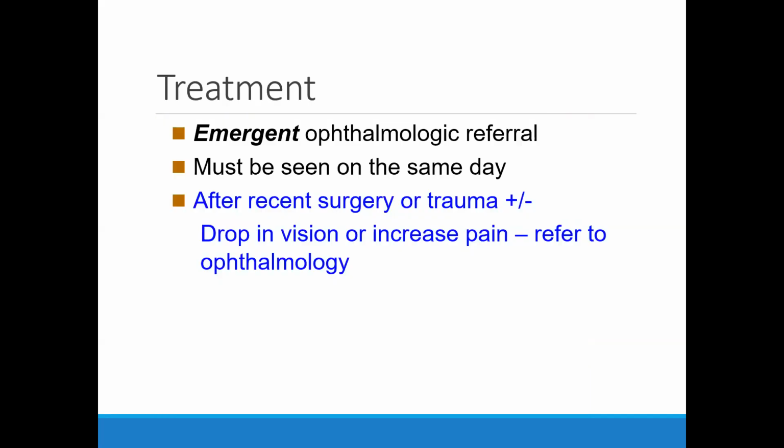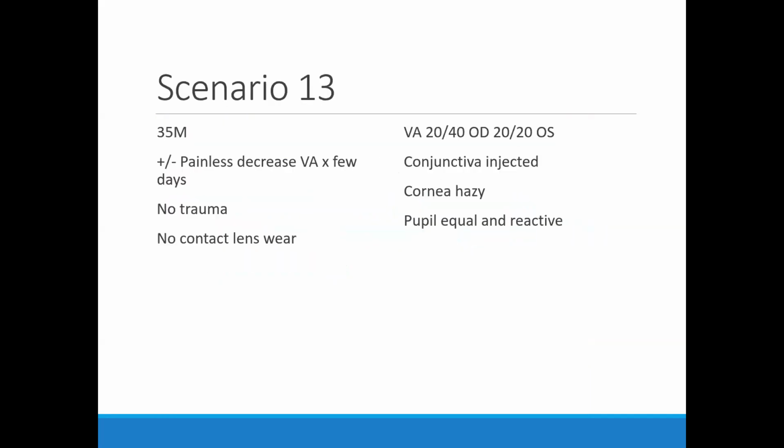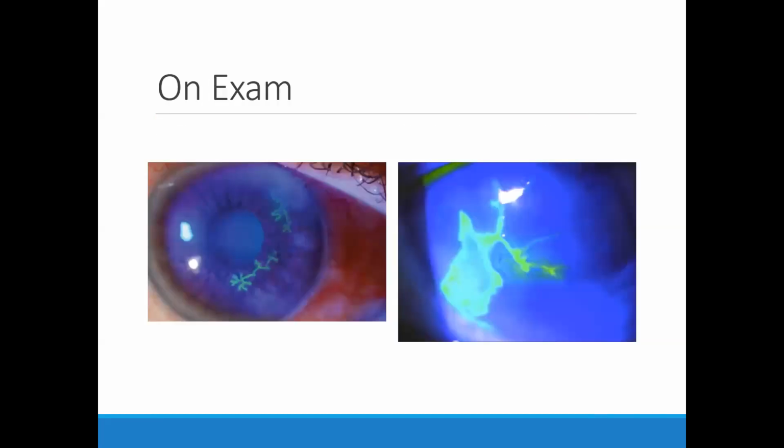All right. Here, a 35-year-old with decreased vision for a few days, no trauma, no contact lens wear. They say they have pain, plus or minus; it's just a little bit irritated. What do you guys see? Those are dendrites. Herpes. Yes, herpes simplex.